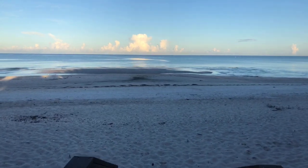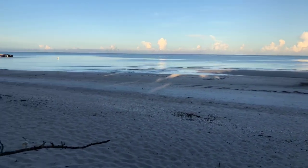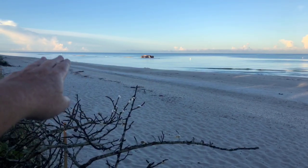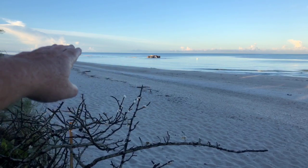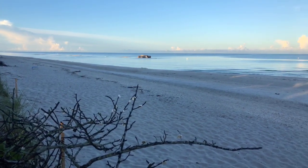Look at all that sand out there in front of me. Wow. Holy smokes. Piles of sand sticking up out here now. New sand from the barge. This beach is really changing.